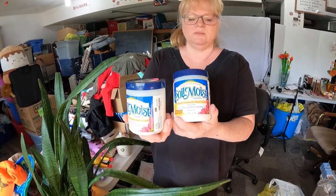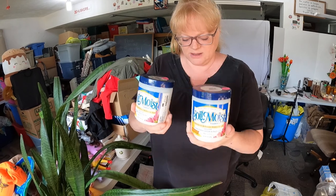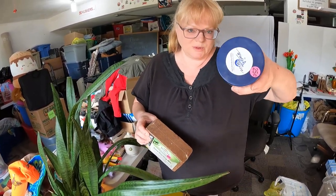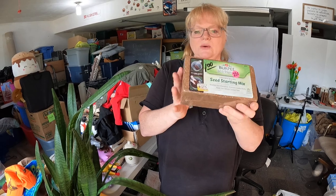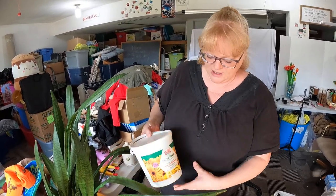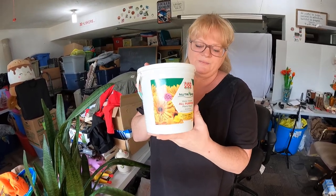It's soil moist, and you mix it with dirt, and it helps with the water and whatnot. It says $16.99, brand new. Yep, and I got it for 25 cents. And then this is seed starting mix. Here comes our dog. So we got this brick that turns into dirt. Yep, that's our puppy dog. And then all-purpose plant food, got this for 50 cents.